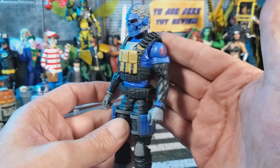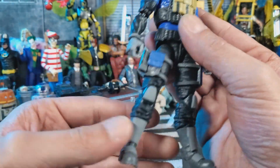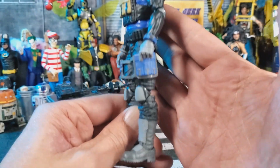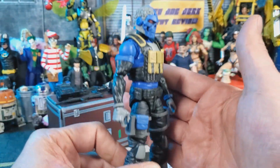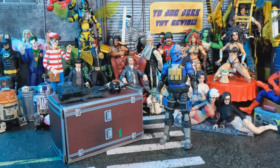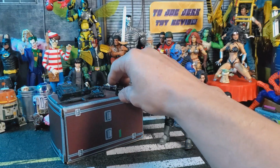All in all, he's built really well. I don't see any QC problems. I don't see any bad paint. He is a lot of reuse, but whatever, it looks great. Now let's go over accessories. He comes with a ton. First up, we're gonna look at the grenade launcher.